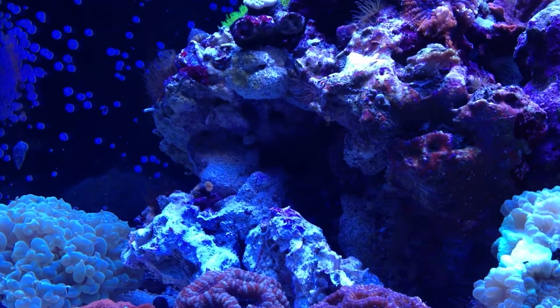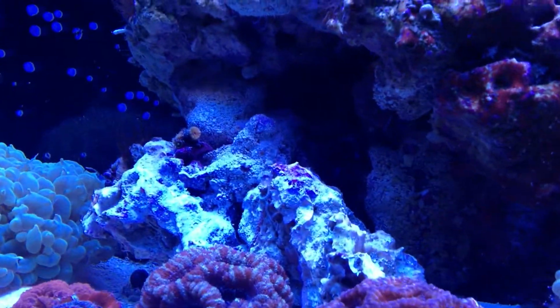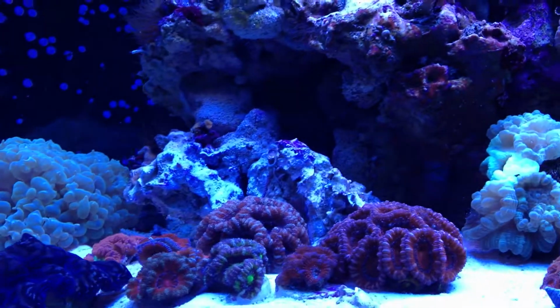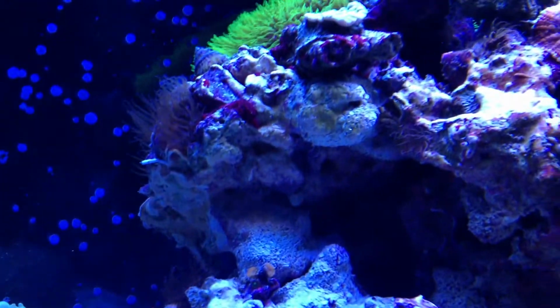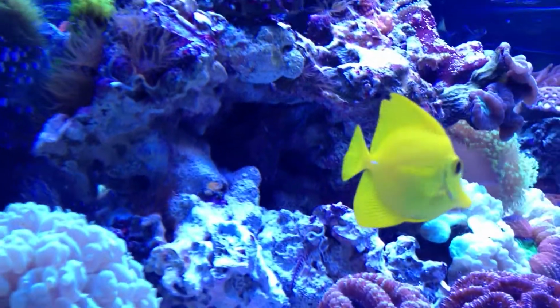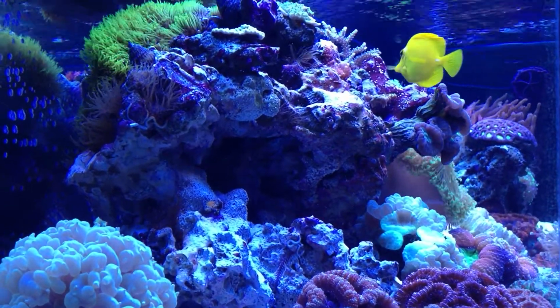So I went ahead and took that rock and made an interesting little structure here. Not sure if you can see it, but there's a very minimal amount of it contacting the sand bed. As you can see there, it goes over, comes up here, and it attaches up there. So it's kind of a cool design. Here it is from the side. It's a little bit more open aquascaping here. I like the way it looks.